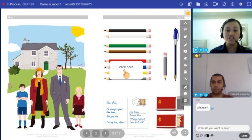How many floors are there in that building besides that one? There are two floors in this building besides this one. Okay, so we're going to stop here.